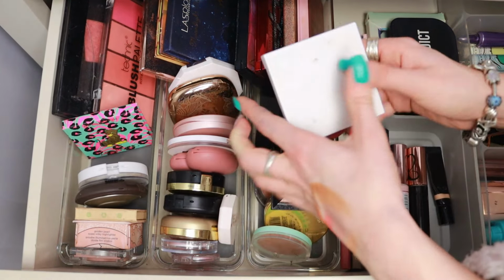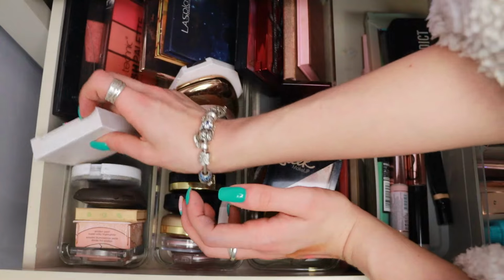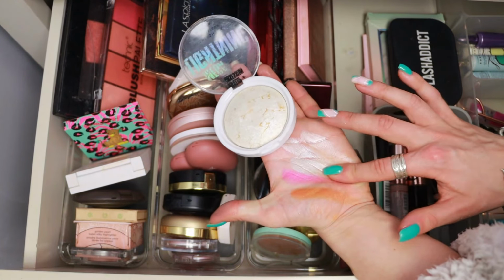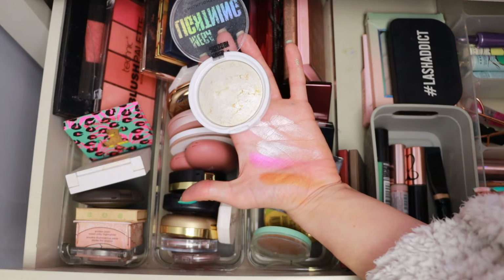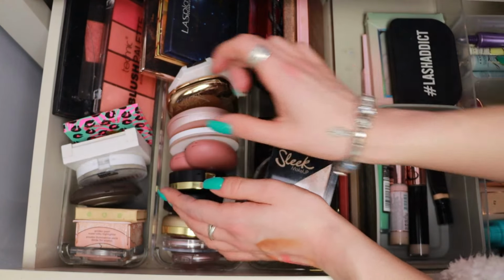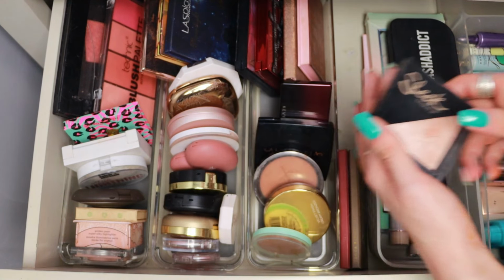This was in a project pan recently, even though I absolutely love it. This is the Ofra Glazed Donut. And look at that pan. Love. This is also a great choice for £4. Again, look at them. They're so blinding. Wow. I love, I love, I love. But I think I never get a chance to use this. I think this is going to be the one. I think I'm going to use this one.